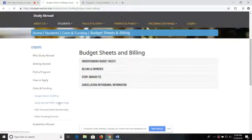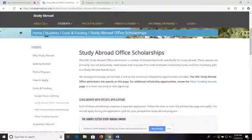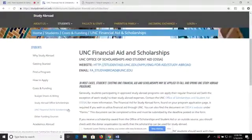And then we have resources here for scholarships and lots of different types of scholarship options, and links to other funding sources, and then also some really handy links to the Office of Scholarships and Student Financial Aid. So if students are interested in utilizing those resources as well, they can find those on our website.